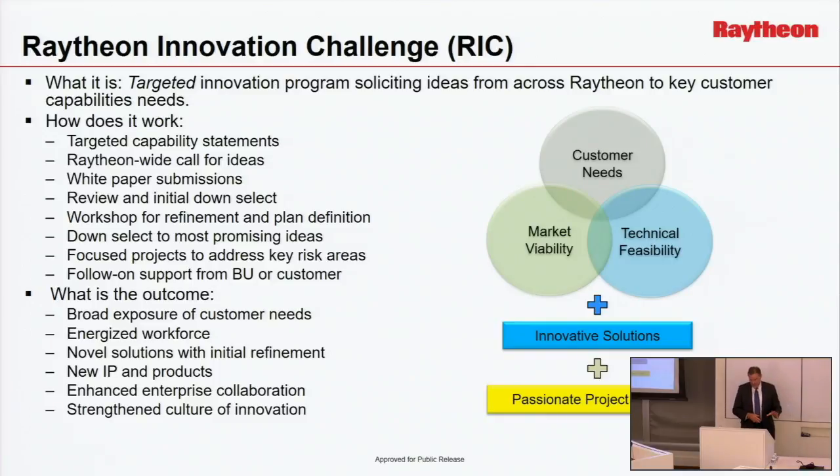So independent of those projects that I'll tell you a bit about, I get broad exposure across the company of some key customer care-abouts that people might not have heard about. So I'm in my day job, head down, working on this. I didn't know about these other things the customer wanted, and actually what I was working on over here might solve that problem over here, but I didn't know about it. So that helps. People get pumped up by having a chance to turn in their idea, get feedback on it, and potentially come to this workshop. And we start to develop some novel ideas and intellectual property. And it just goes with enhancing enterprise collaboration.